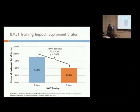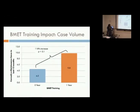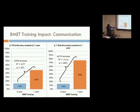The healthcare impact of this program has been pretty well demonstrated by people like Chelsea and others in the Developing Healthcare Technology Lab. For example, what was found is that after 1 year, hospitals that had a BMET who had been trained for 1 year showed a decrease in out-of-service equipment as compared to hospitals that did not have an EWH-trained BMET. Further, the BMETs look at more corrective maintenance cases in a given 12-month period than non-BMET trained staff, so they're looking at more equipment. And finally, they have more communication both in the country and outside of the country when looking for assistance in repairing and maintaining equipment.